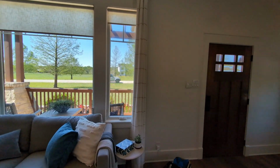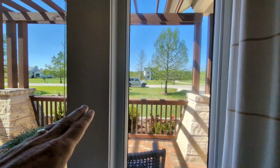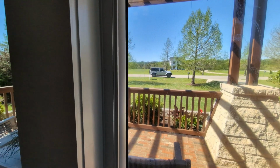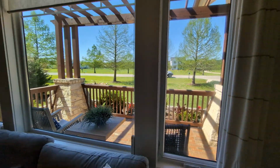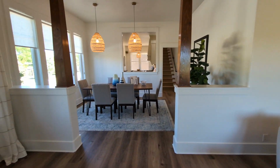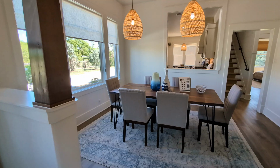Details, details, details. The other thing I want to point out about the windows is, look, your trim is white. The inside of the window is white. The outside was dark. That's an added feature, and it costs more. It doesn't cost a lot more, but to have dual colored window panes, again, details, details, details. And when you're spending $1 million on a house in Dripping Springs, you better be seeing details.